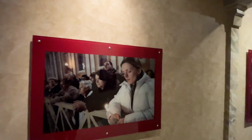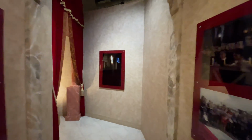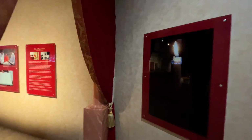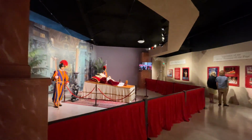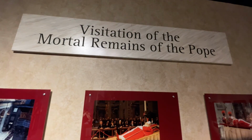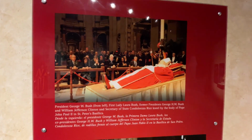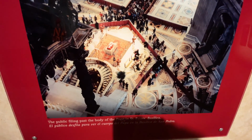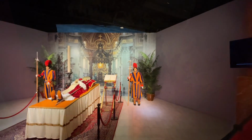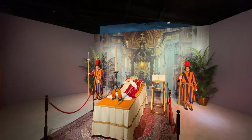In these halls, you see various pictures of people remembering various popes when they pass away. We're going to go to this room to the left. Wow. And right here, this is a replica of how the Pope is displayed once he's deceased, as you saw in those pictures.